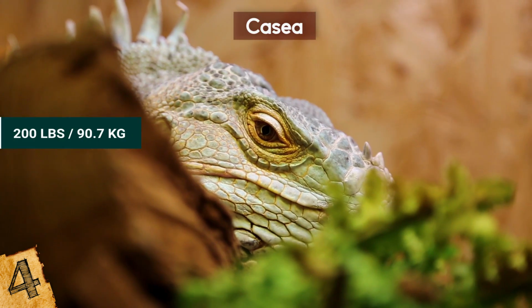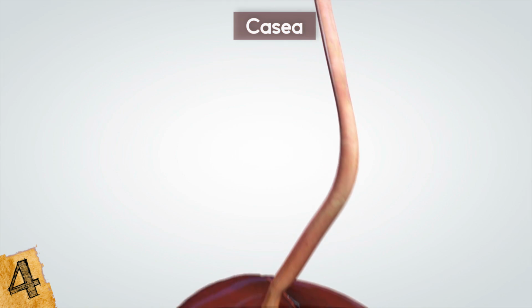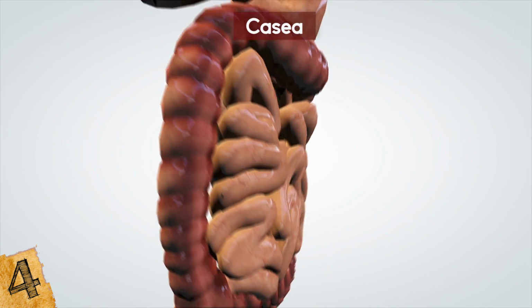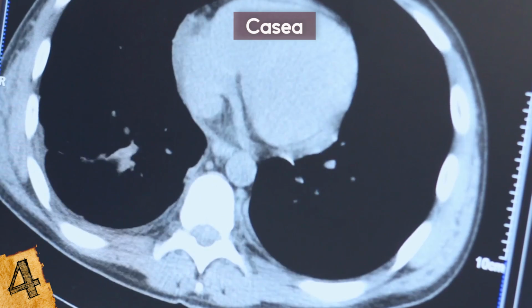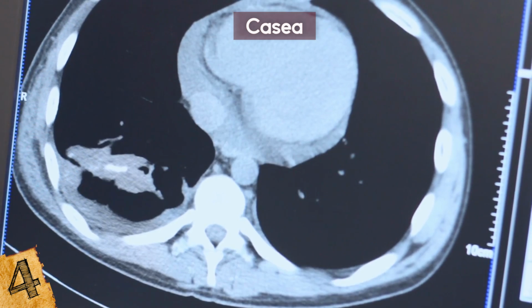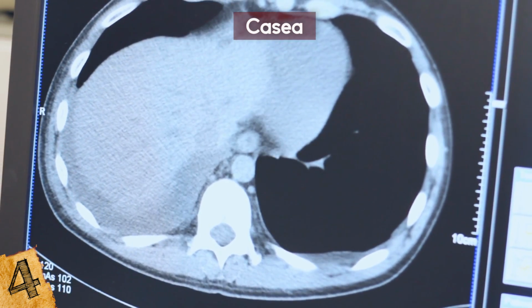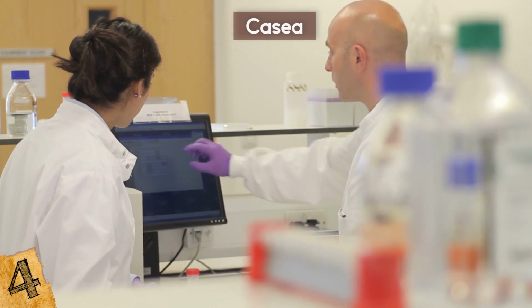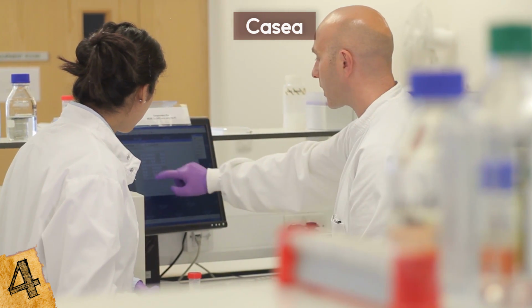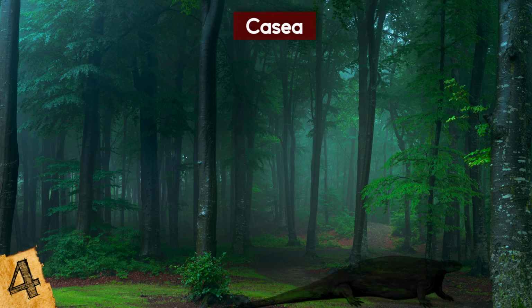Because of its primitive teeth, Casea was unable to properly chew its food, but its intestines made up for this by being equipped for the complicated digestive process. The animal's odd proportions can be explained by its expanded rib cage, which served to allow room for a large plant-fermenting gut and big lungs. Because of its paddle-like limbs, some scientists believe Casea was semi-aquatic. On land, it moved rather slowly due to its oversized body.